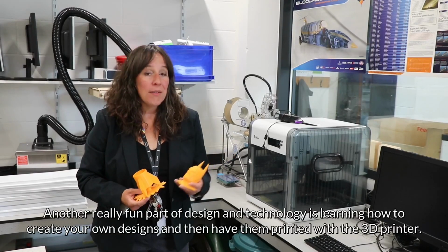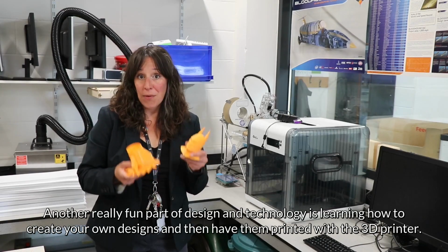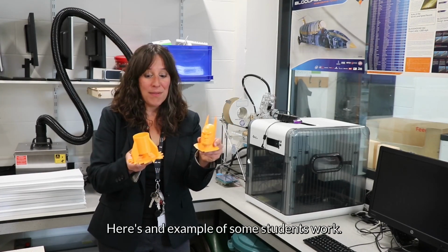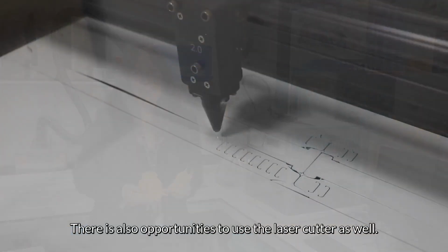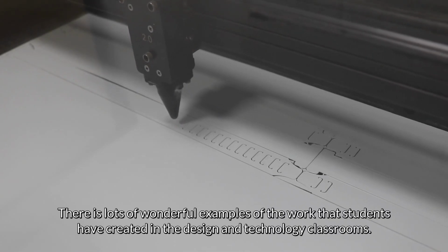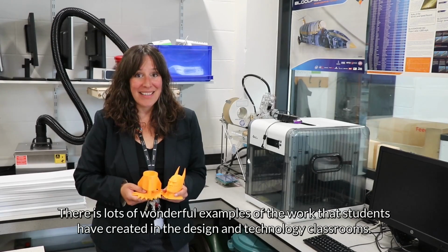Another really fun part of design and technology is learning how to design your own designs and then have them printed with the 3D printer. Here's an example of some students' work. And then there are also opportunities to use the laser cutter as well. And there are lots of wonderful examples of the work that students have already created in the design and technology classrooms.